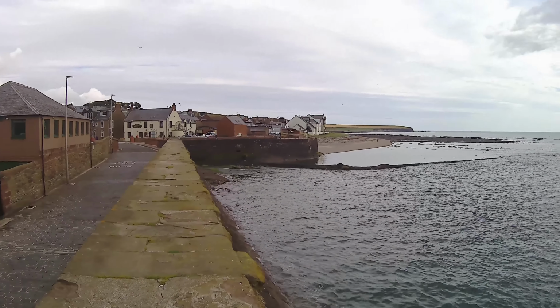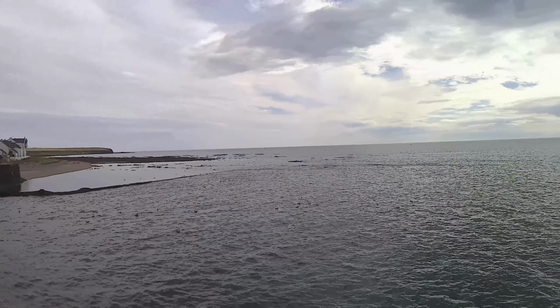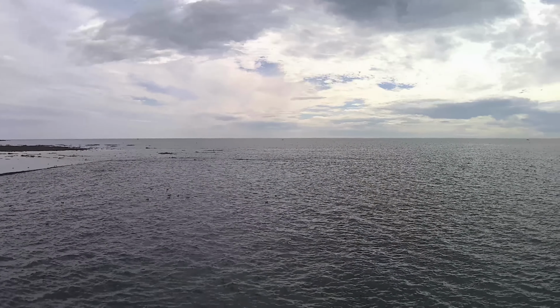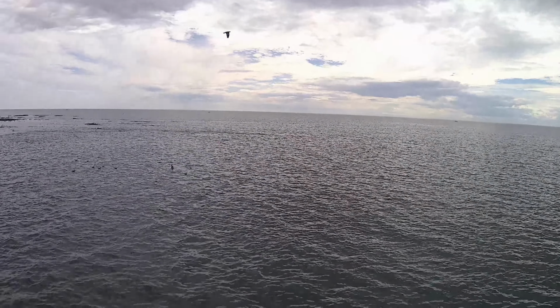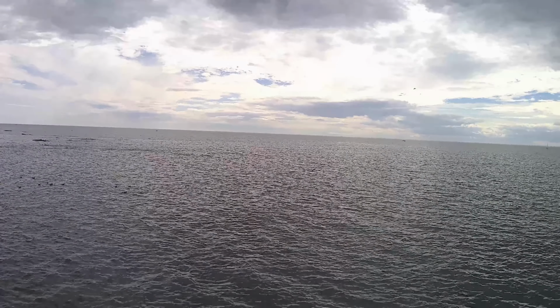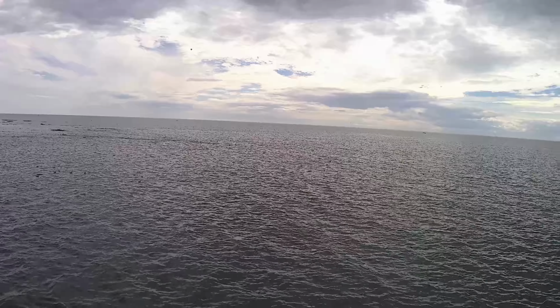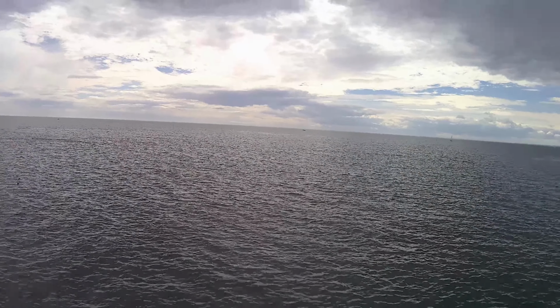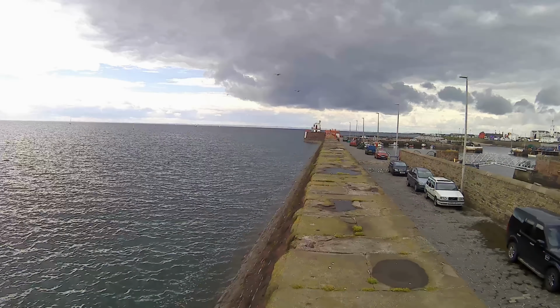And this is round the far side of the harbour. That's the open sea. That's the North Sea, and it's a long swim across there to the next country. You can hear the seagulls because they're quite near me. In fact, you can see them on the wall there.